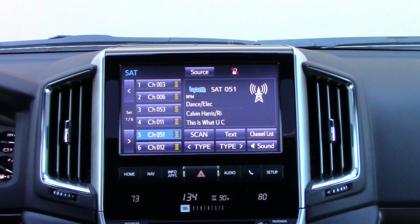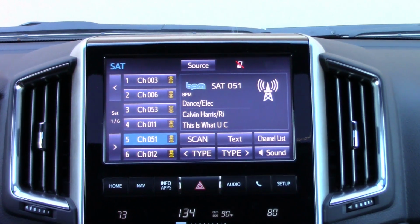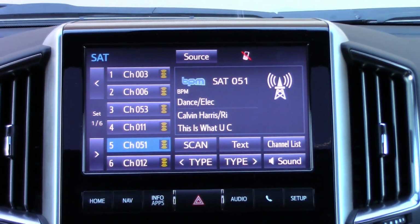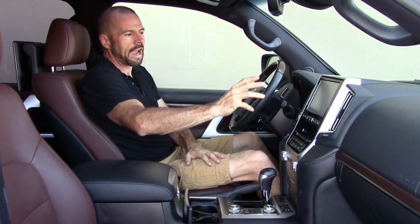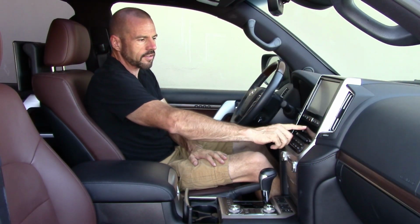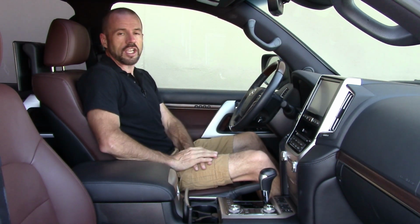When this got a refresh inside, one of the big things that really got a step up was the infotainment system. Now we've got a larger screen, and it's essentially the same system you're going to find in a lot of Lexus vehicles relative to the menu, the graphics. It all looks very good. It's a touchscreen, but there's also a duplicate set of controls here and there. There's volume down here, there's tuning, and that's a great thing. And it also has the JBL sound system.